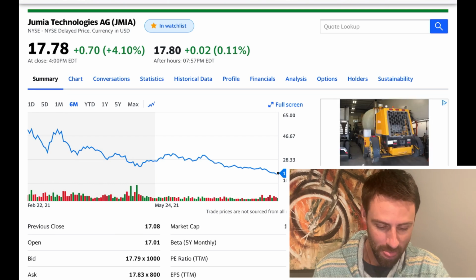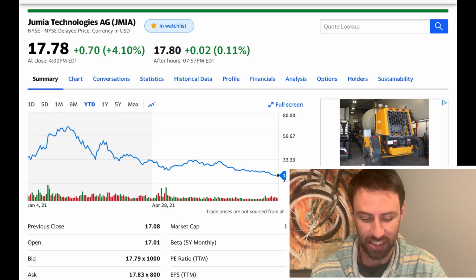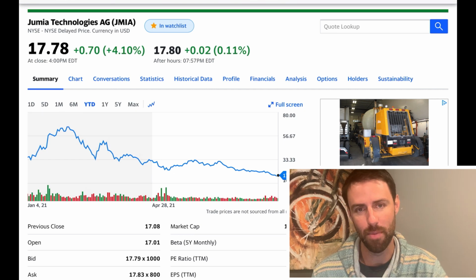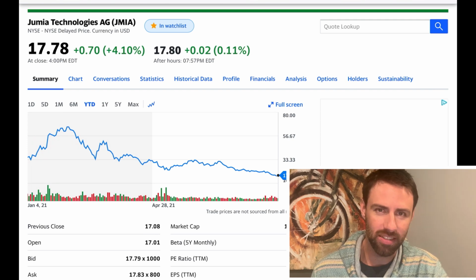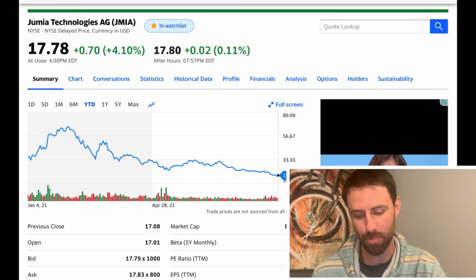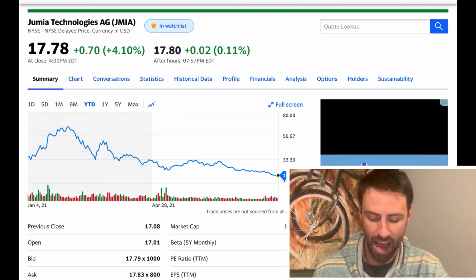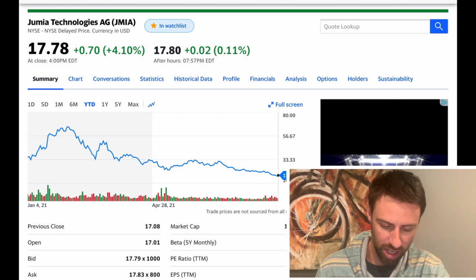Look at the year to date. Beginning of the year, it started to make a little bit of a climb there, doing pretty well, approaching nearly $70 a share before having this sell-off, beginning the sell-off at the beginning of the year when we saw a lot of the risk stocks, SPACs, high growth stocks sell off hard. A lot of those companies have stabilized, but some of the SPACs and more speculative names have continued to sell off, and we've definitely seen that in Jumia.